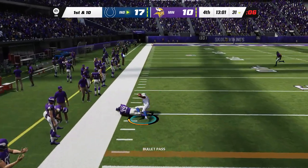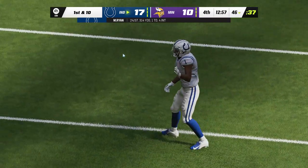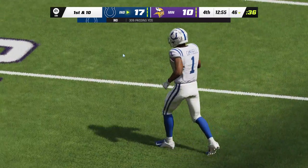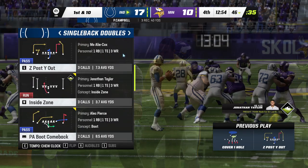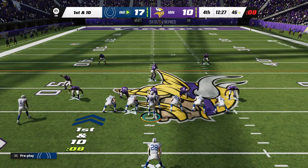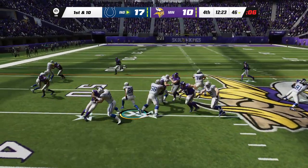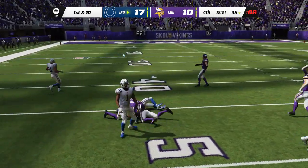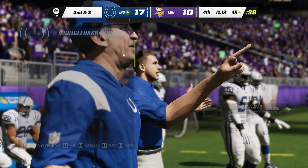Catch made here by Campbell, and able to get this one across the 45 before he's brought down. That one for Indianapolis resulting in 15 yards and a fresh set of downs. And with that last play, he's now up over that 300-yard mark. And in today's NFL, it almost feels routine, and I hate that when you talk about a 300-yard passing game. To me, 300 yards still signifies excellence, and he's achieved that in this performance.